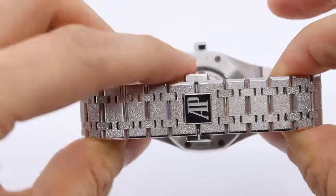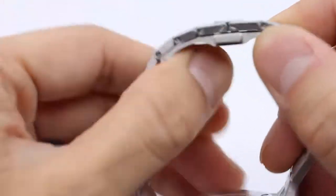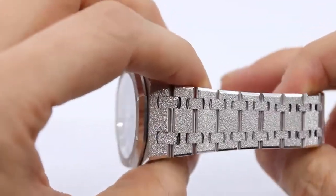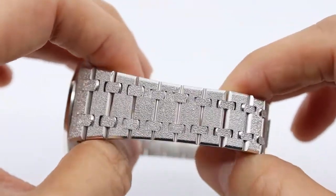Beautiful. This watch looks like it's frosted with ice. It's not too flashy, but it's not too far from the likes of an iced out watch either. Iced out meaning that they put diamonds all over the links.